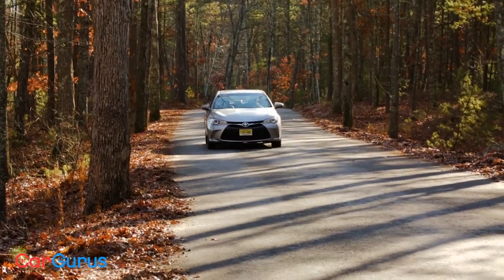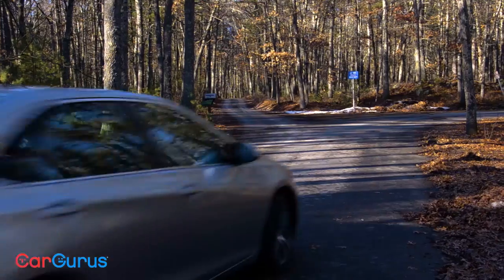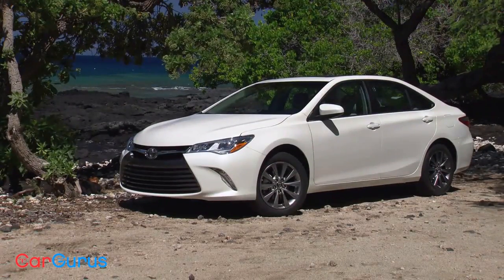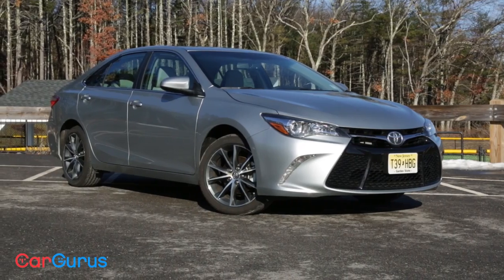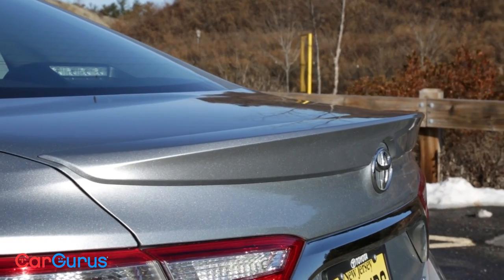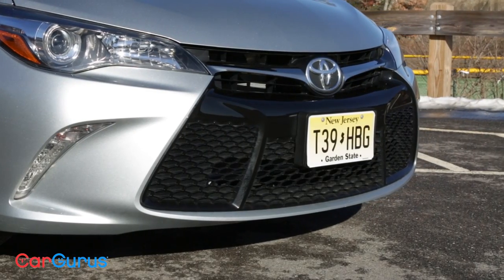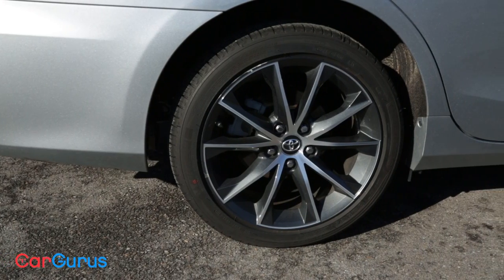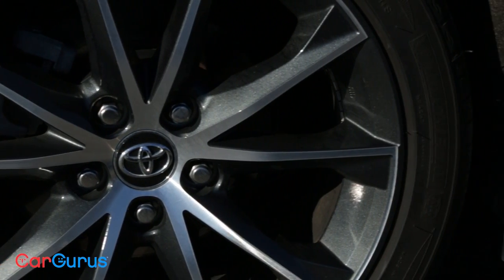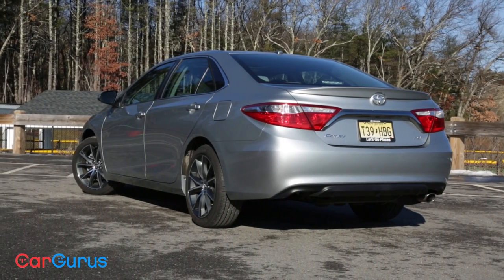Trims for the Toyota Camry are LE, XLE, SE and XSE. There are really two looks to the Camry, the traditional look in the LE and XLE, and the sport look in the SE and our XSE test model. The SE and XSE feature a rear spoiler, sport suspension, and most notably, a unique sport mesh front grille design. The SE has 17-inch alloy wheels, while our XSE features 18-inch machined alloy wheels. It all makes for a look that's sharp rather than shocking.